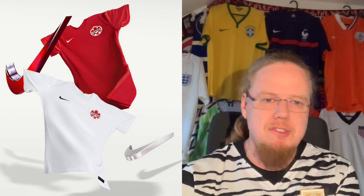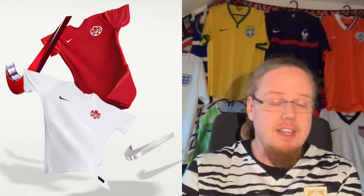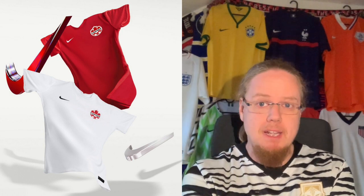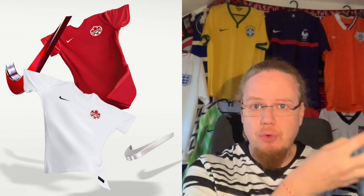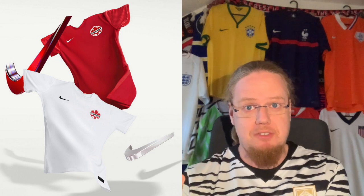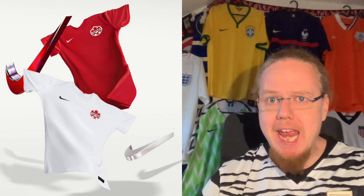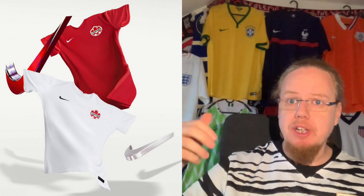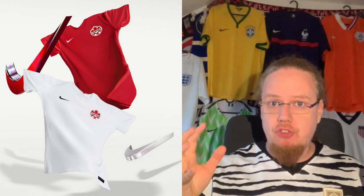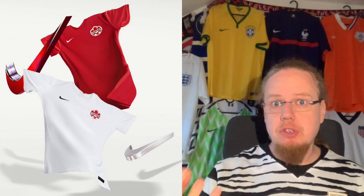And don't give me the talk that they're on a different kit release schedule, like they say on Nike. Yes, the jerseys are simple, but that's the problem. They are just templates. They are teamwear with the really bad Canada crest slapped upon it. Canada deserves better. Way better. We don't need to go Nigeria levels of better. But we at least deserve a normally produced jersey with some thought put into it.